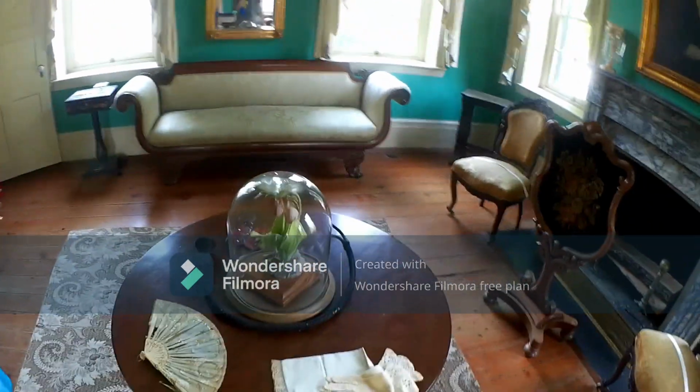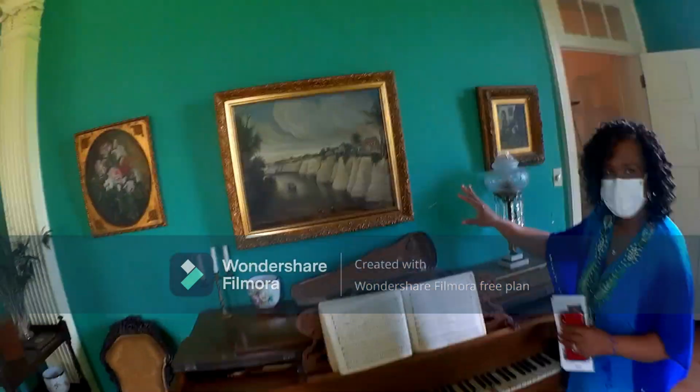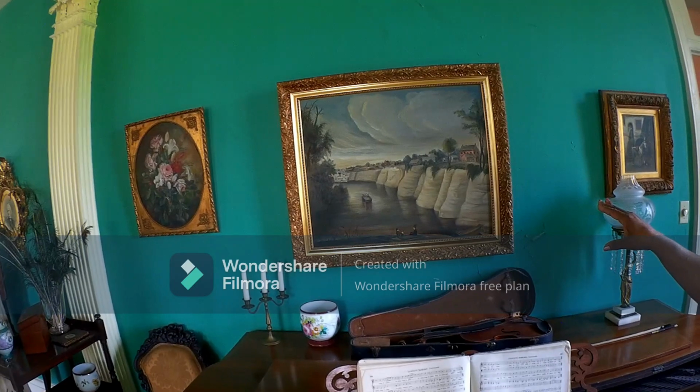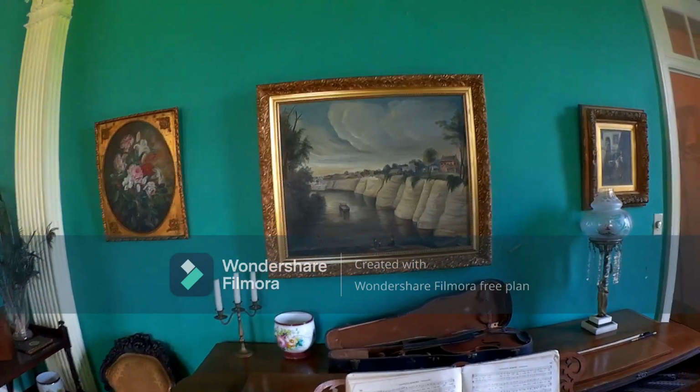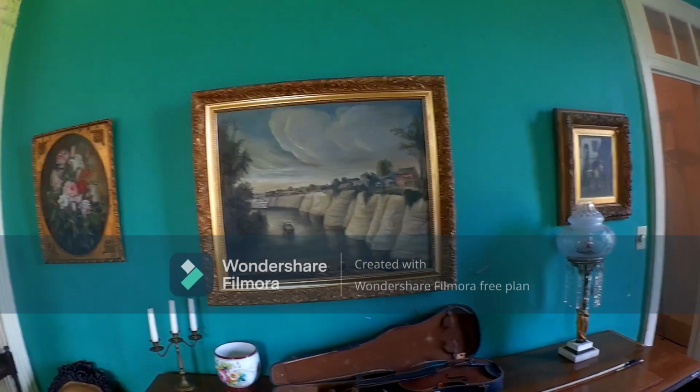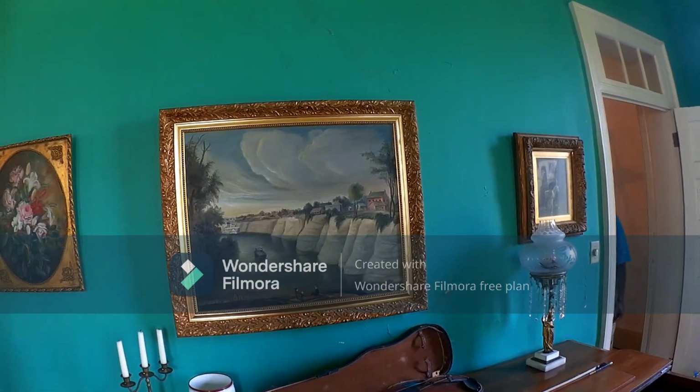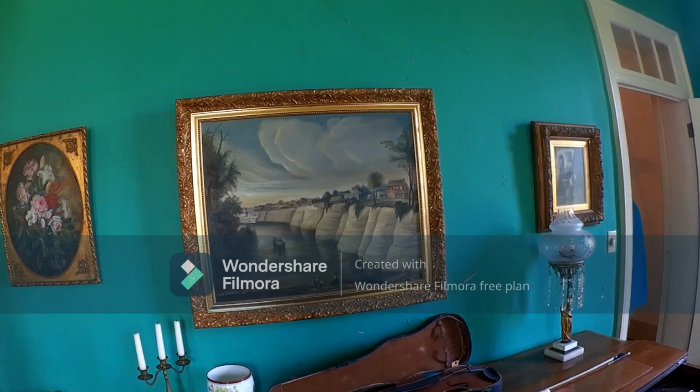Okay. We have a beautiful painting right here I would like to share with you. This one is called White Bluff. You see the white building in the painting? That's Bluff Hall. And as you can see, the water was much lower many, many years ago.